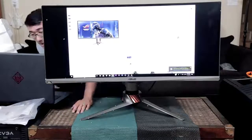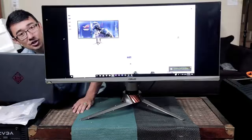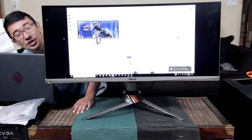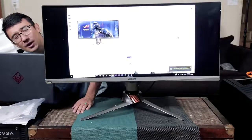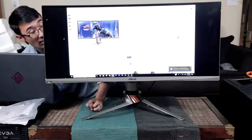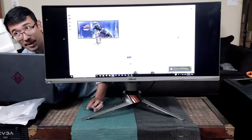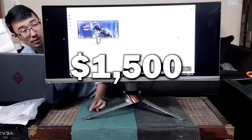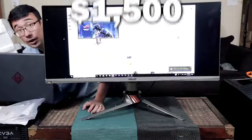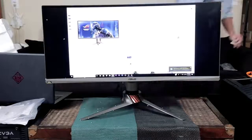The best part about this, I mean, there's so many best parts, but this has G-Sync technology, and G-Sync technology for monitors goes for so much money. With the two monitors I have now, the LG one and this Asus ROG one, I have about $1,500 worth of working monitors that I paid $350 for. So worth, big time worth.